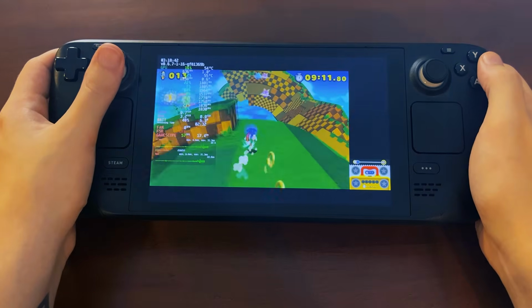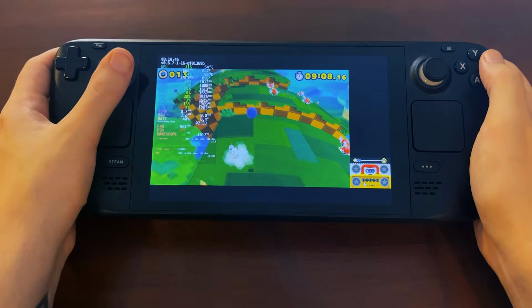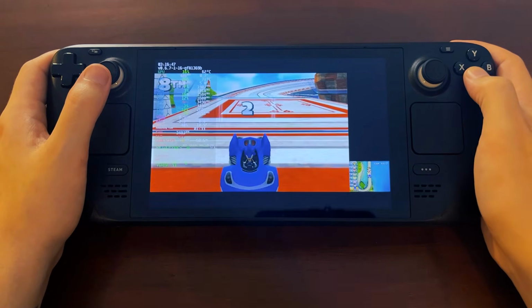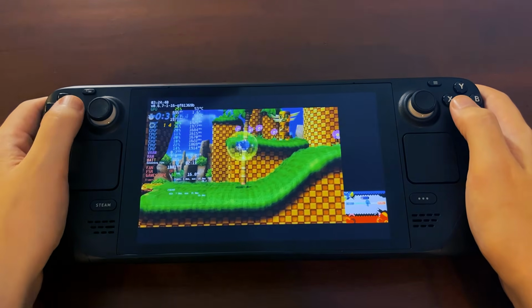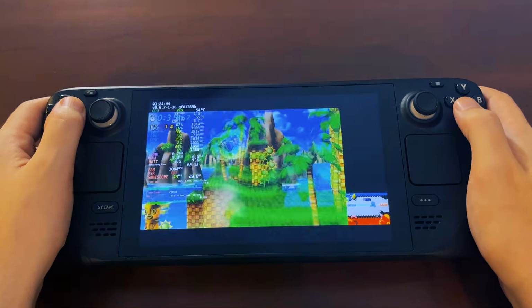I don't have much experience using 3DS emulators, so I was surprised at how not so great some of these games ran. All-Stars Racing Transformed was so laggy it was basically unplayable, but everything else was decent-ish with somewhat frequent lag spikes. But hey, now I can finally try out the 3DS versions of Generations and Lost World because I've actually never played them.